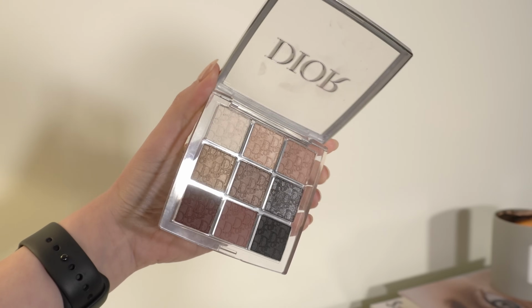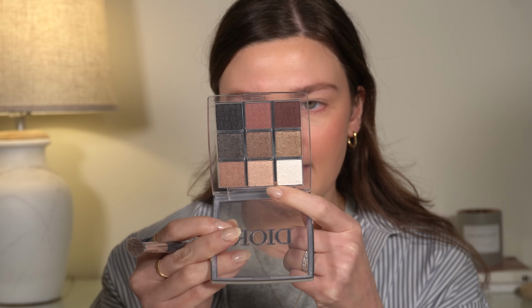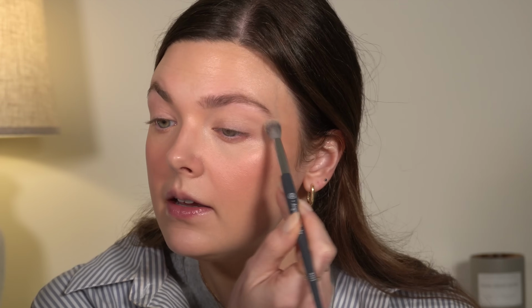All right, let's move on to eyes. I am just dying to use this palette again. This is the new Dior Backstage Smokey Essentials palette. I don't know what it is, but I am absolutely just smitten by this palette. I just love it. I want to use it again. I'm going to start, I guess, with this shade again. This is the shade Beige. I'm not really sure what I want to do on my eyes, but I just really want to use this palette again. This is the most excited I've been for a palette in a little while.